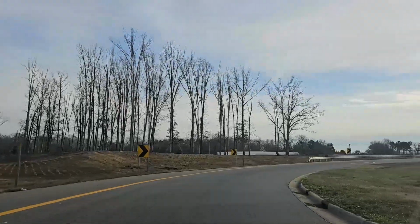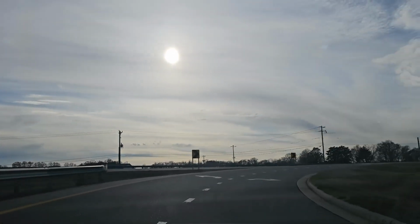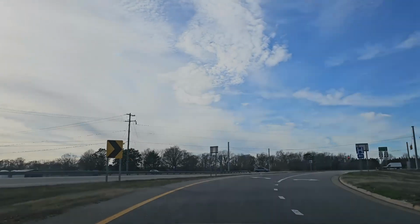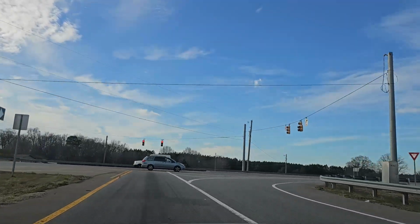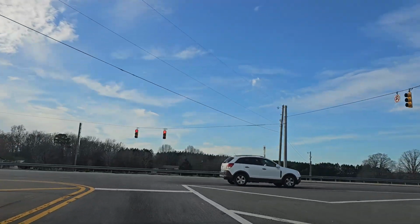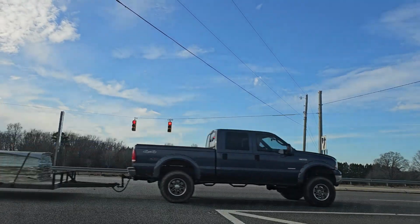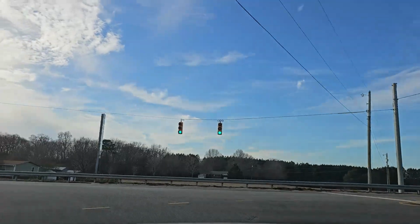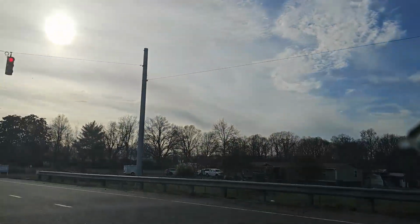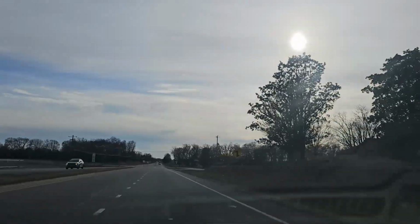Get dizzy, folks. And just, I thought we'll be taking a left. Kind of in the middle of nowhere now. It might be at the end of this road.